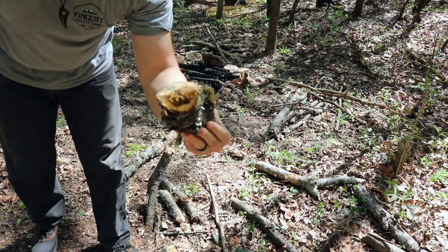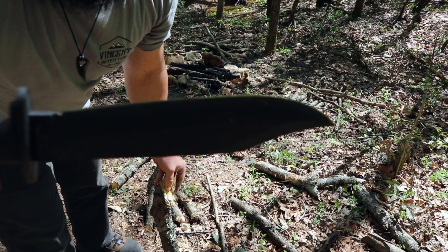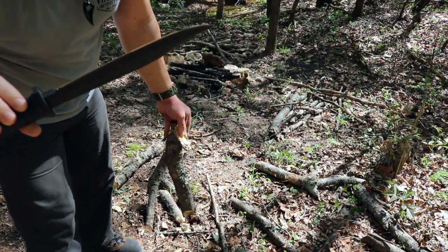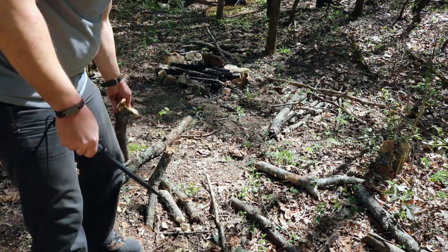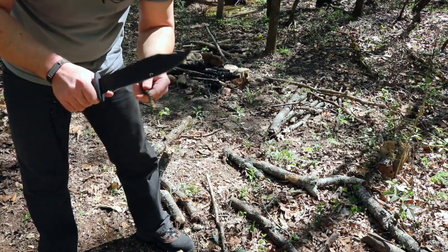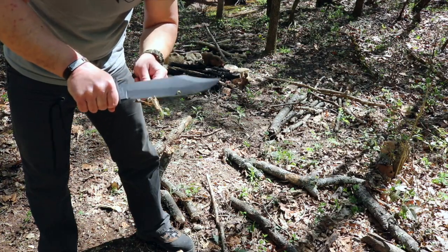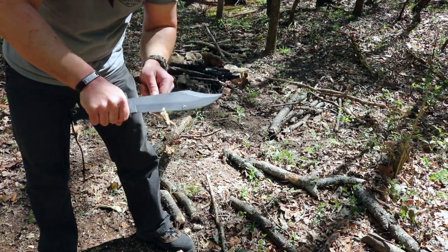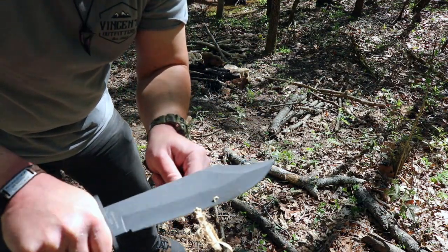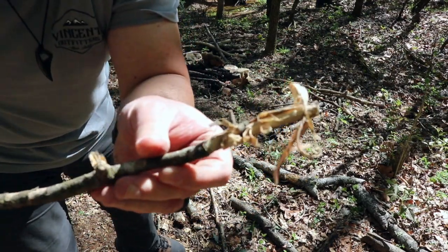Again, no problem with larger pieces of firewood. No rolls on the blade, no nicks, no chips, nothing like that. I mean, you can make some real fine feather sticking with this one.